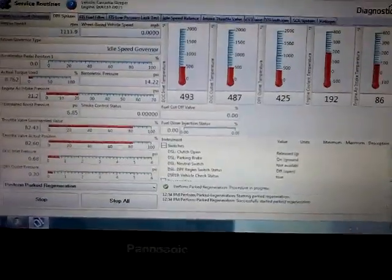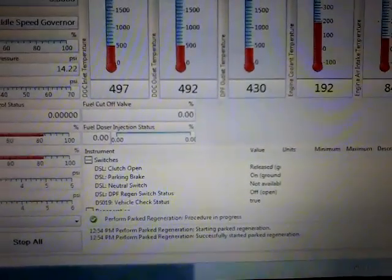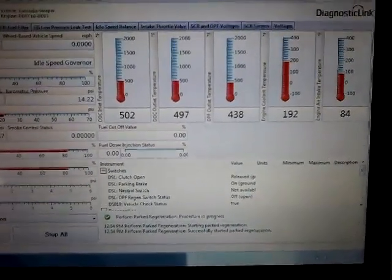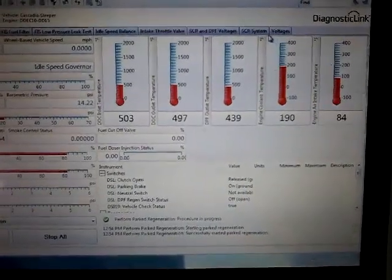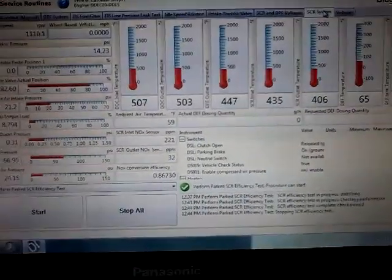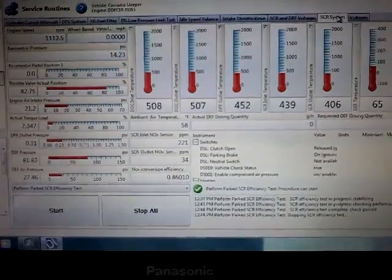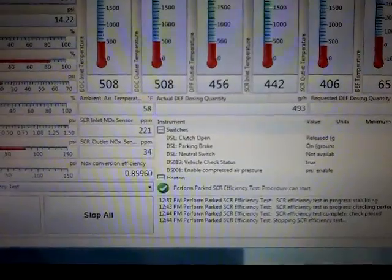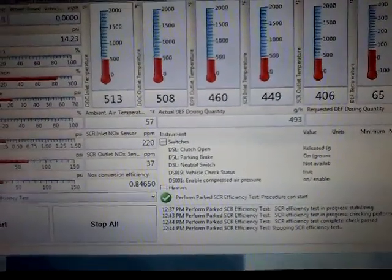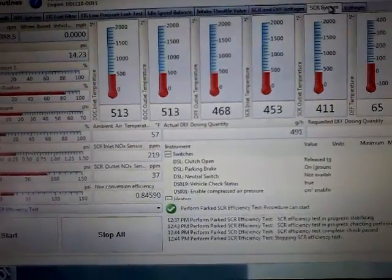Back into service routines, look at my DPF system. I'm going to look at the doser injection status. Nothing. I'd say it's not warm enough yet. And I'm going to go up here to my SCR system. I'm going to monitor some of these sensors for a few seconds, a few minutes. And again, the inlet looks good. The outlet looks good. And the efficiency is 85. That's pretty good.